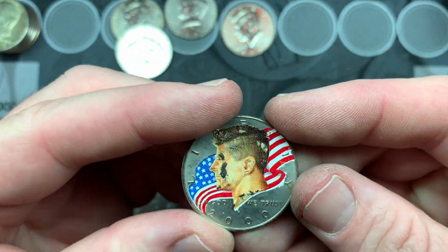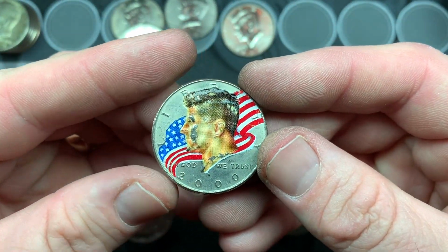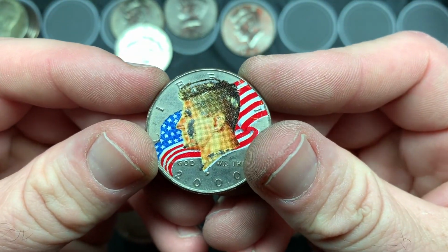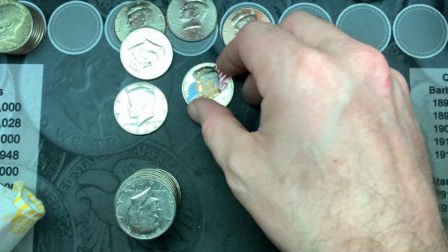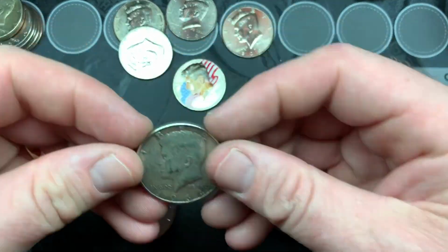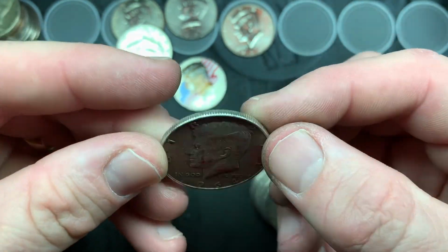Well, since the last time I had you guys on, I had this colorized coin right here, 2000. Don't know if that's a commemorative or not, but pretty cool. And then we had 4 NIFCs. So I will bring you in on the next silver.